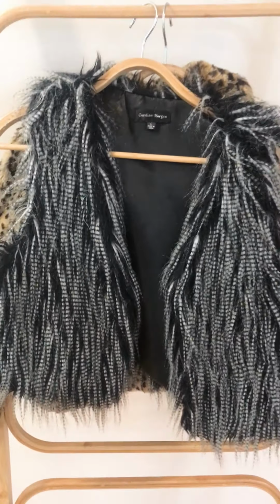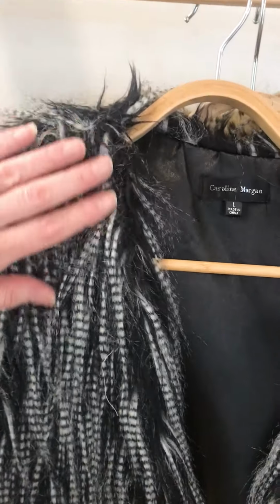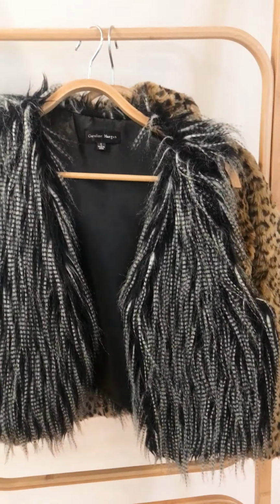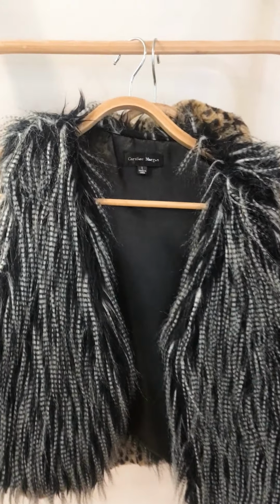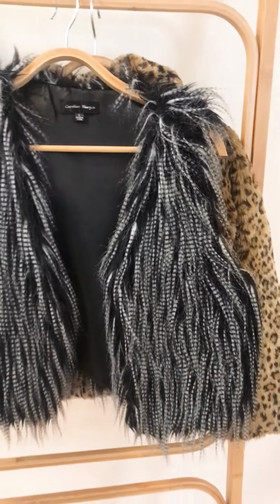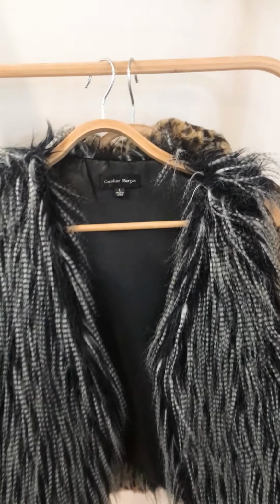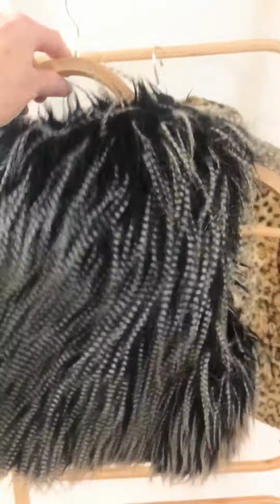Then underneath that is a Caroline Morgan vest. This one again has that beautiful owl-like nap to it. It lies nice and flat, and it's actually quite cropped. So it's nice to have vests of different length so that you can wear them to show off your waist, or you can wear them longer and belt them in. And that is the back of that one.